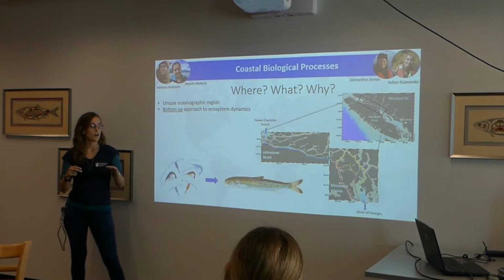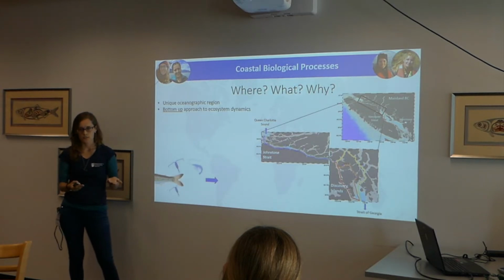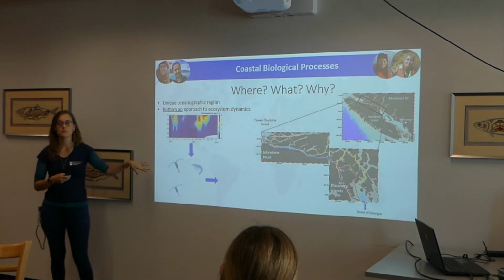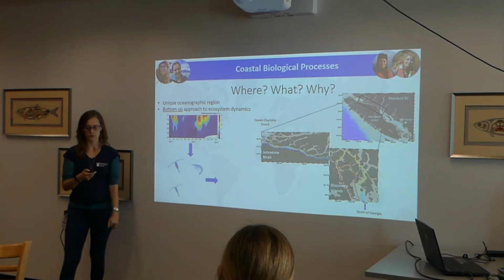Pink and chum and sockeye all co-migrate through this area at the same time. And so we want to look at a bottom-up approach to these ecosystem dynamics. The types of zooplankton that are available, how do they influence the salmon on their migration? What does this mean for their growth and survival? And how does the type of zooplankton that's available relate to the temperature, the salinity, the chlorophyll, these types of physical bottom-up processes?